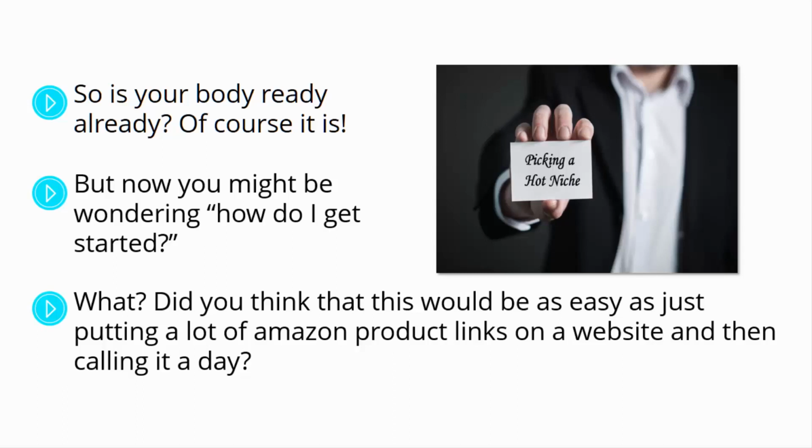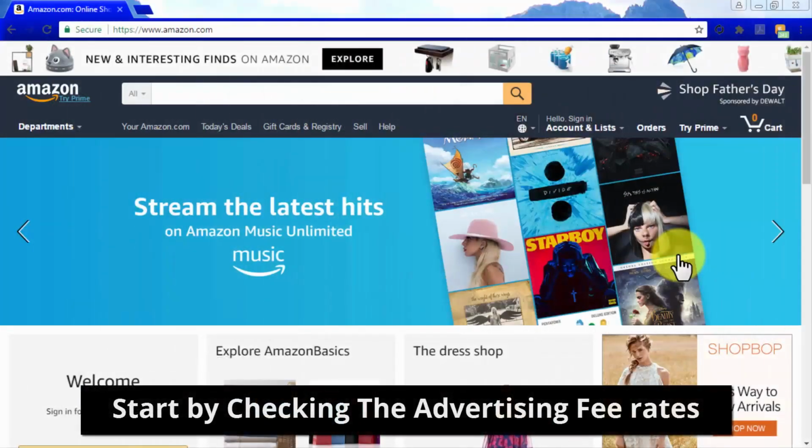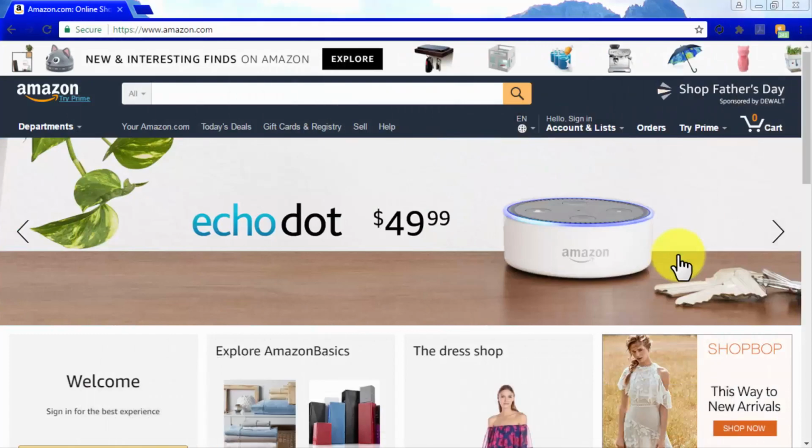Because the first step into becoming a successful affiliate is finding out the type of niche products that are going to make you the most money as an affiliate. Start by checking the advertising fee rates. We recommend you take a look at the advertising fee rates associated with each product category before picking a niche to promote, because these fee rates combined with the price of your final sales will determine the final commissions that you earn through your Amazon affiliate sales.